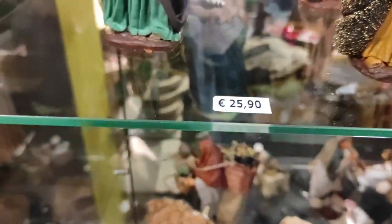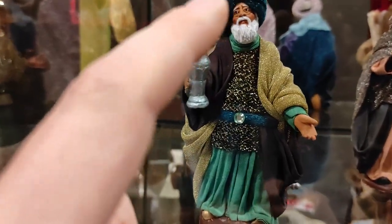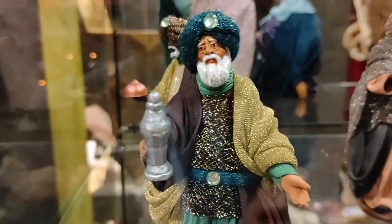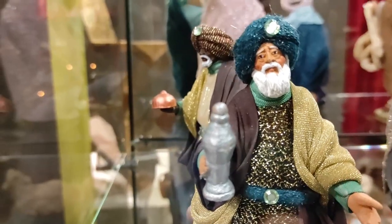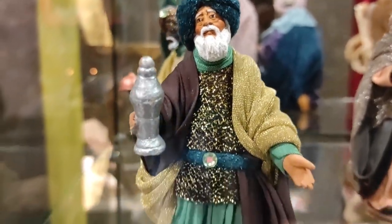Look here, 25 euros each, 25.90, so almost 26. Look at the resemblance. Doesn't he look like Morgan Freeman, the actor? This is the face, almost the same face as Morgan Freeman, guys. This is absolutely perfection. This no, but the other one, yes.